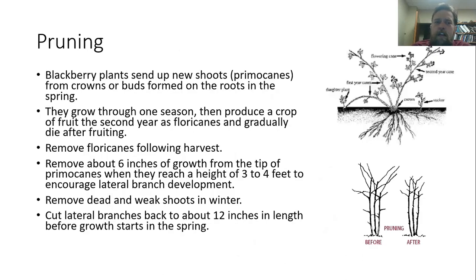Pruning blackberries, again, blackberries send up new shoots from crowns. That first-year shoot is going to be called the primocane. It grows for 1 year, and in the next year, it will produce fruit. So the first year we call that a primocane. The second year we're going to call that a floricane. And then once that floricane has produced fruit, it's done. We don't need it anymore, so we can remove that following harvest.